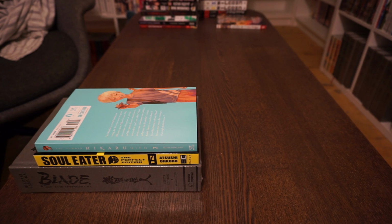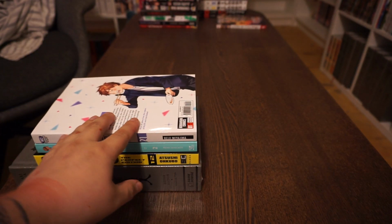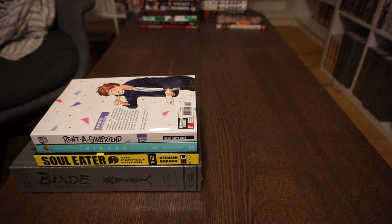Y'all know how I've been struggling with actually finding the time and being in the mindset for reading, but it's slowly getting there. I actually managed to read like 8 volumes of Rent a Girlfriend. Speaking of, I got a new volume. Rent a Girlfriend 21. I'll be reading this soon because I'm a bit invested in the series. At this point, it's not like great or groundbreaking. It's just like reality TV to me.